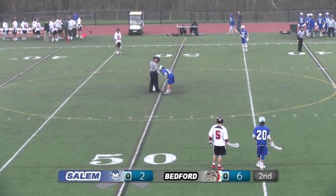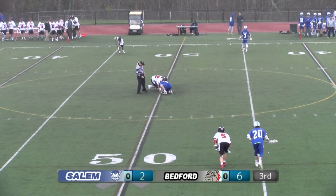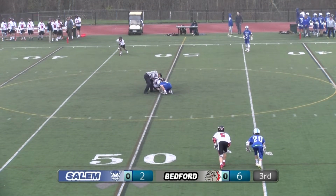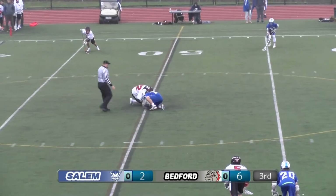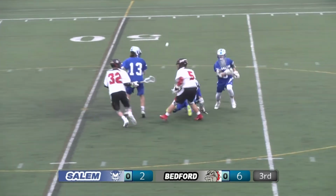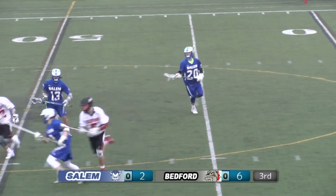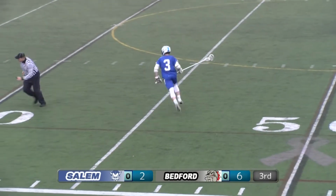Start of the third quarter here at Bedford High School, the home of the Bulldogs, taking on Salem Blue Devils. Boys lacrosse action on a beautiful Friday afternoon in May of, 50 degrees? It's 50 degrees, mist, and wet. I'm sorry, 45 degrees and disgustingness.